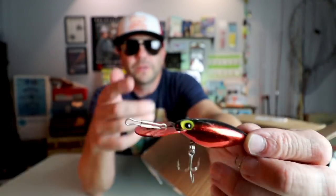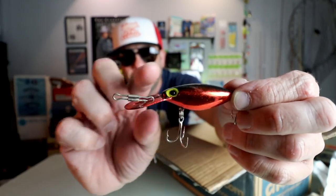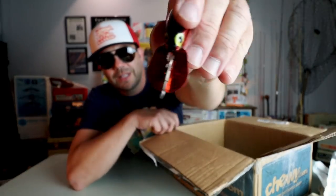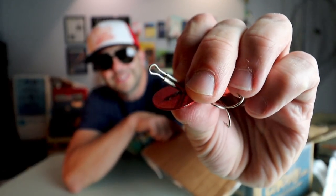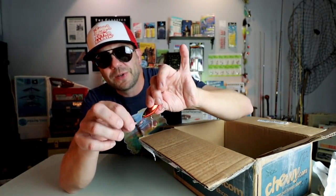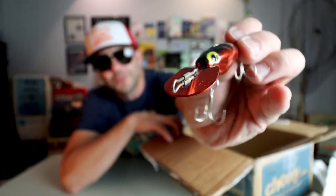A couple things are very unique to me about this crankbait. One, it's the shape. Most crankbaits, notice they're fatter at the head. This one's fatter right in the midsection. It's also got that nice metal lip with the old school, almost saltwater snap. A lot of the old metal lips came with this snap. And I don't know if this is just better suited for trolling, but that's a good looking old school crankbait.